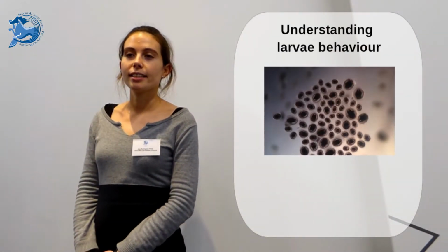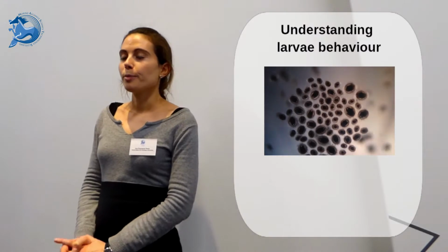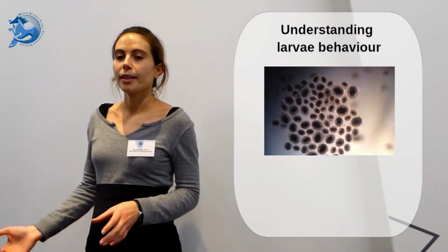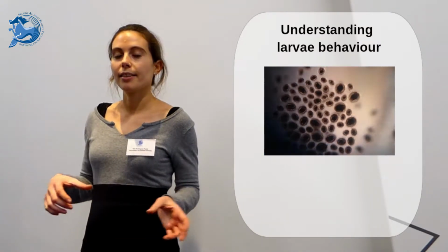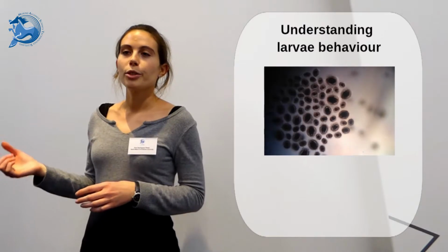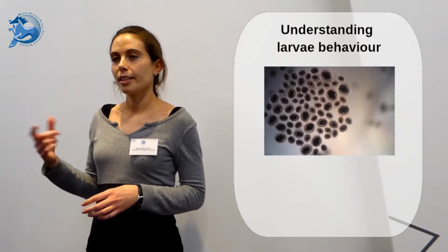So to inform the restoration efforts, I've been looking at the larval behavior, and we've been looking at a range of things, and the final aim of this is to inform restoration in the sense of where will the larvae end up. So if we put a population here, where will the larvae go, and where should we put other populations so that they're connected.